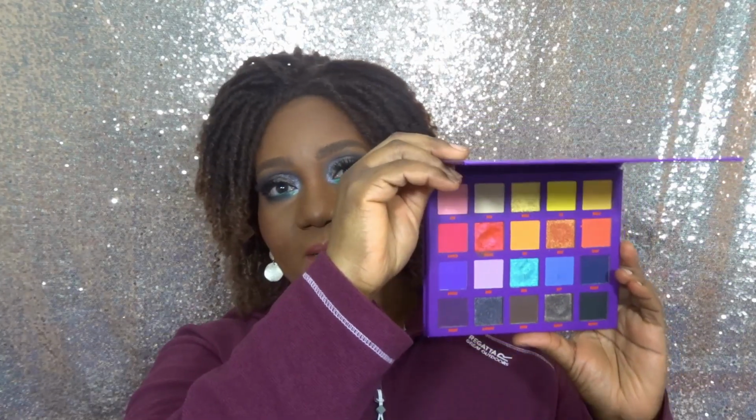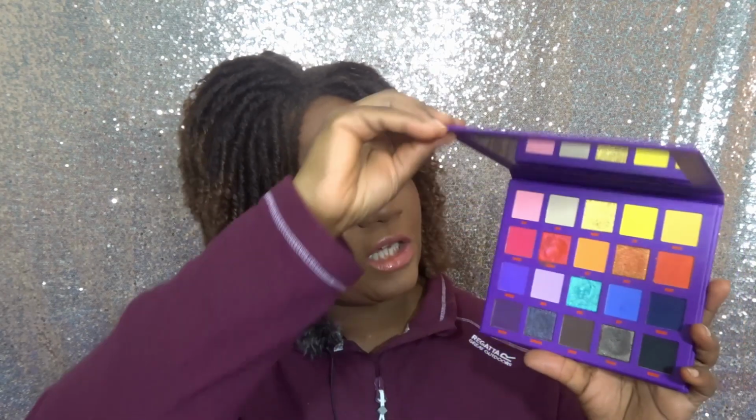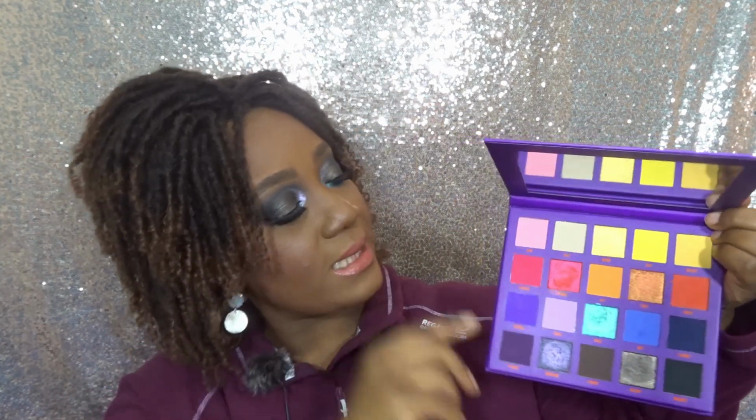Okay guys, that is it. So my thoughts on this palette. I've used this about 3 times now. I absolutely love it. Sunset on Risings, and I got it at half price as well, which is even better, honestly. Every shade I've used so far has been totally amazing.